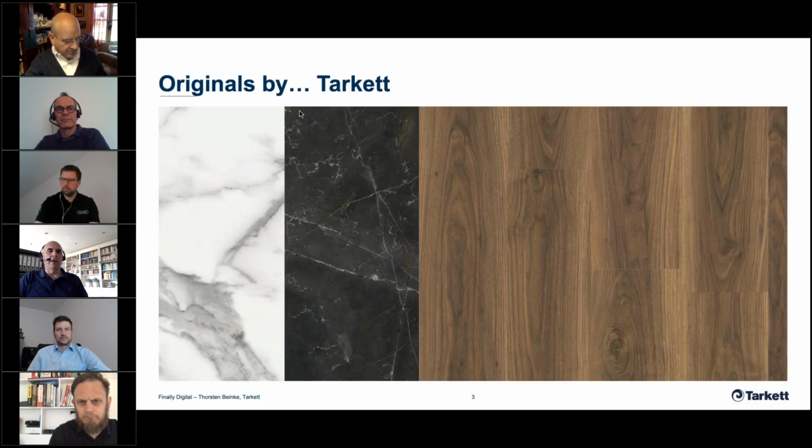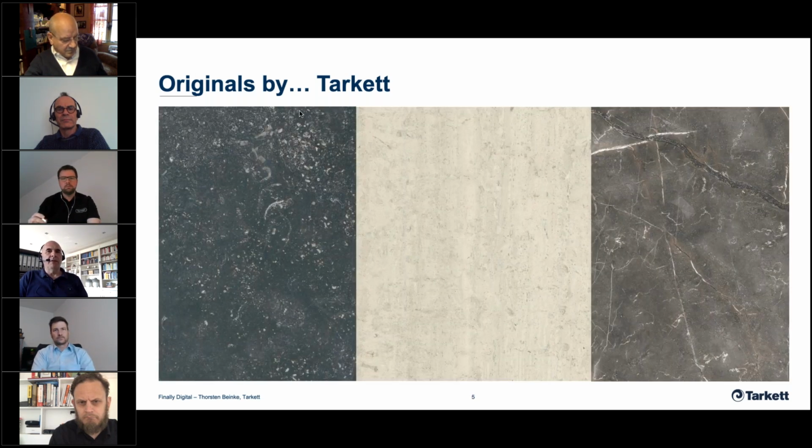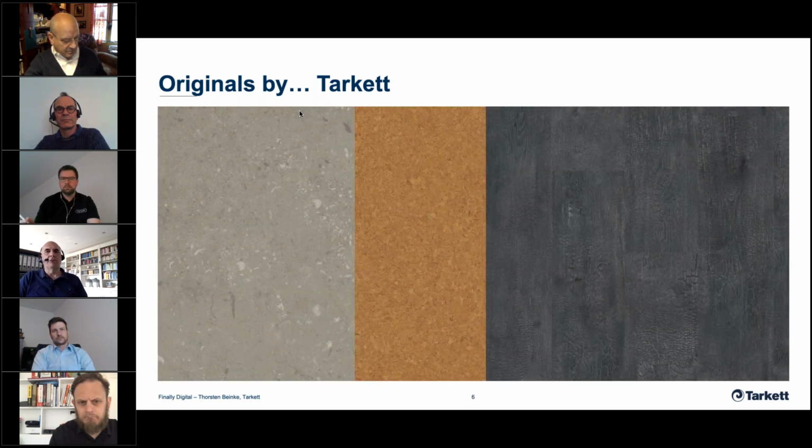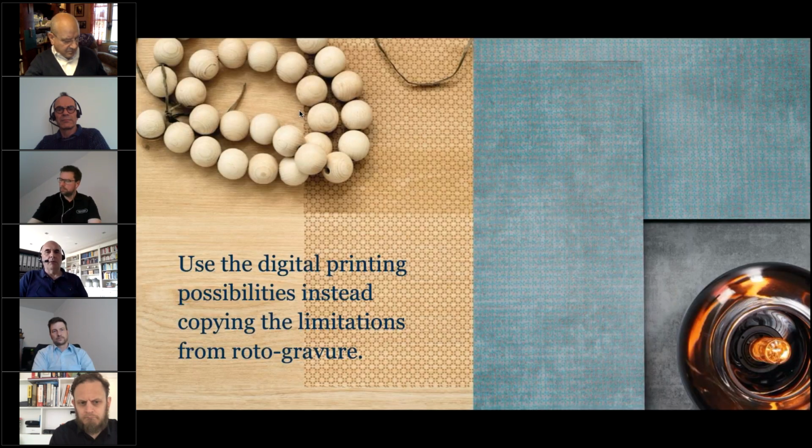But we have seen, and this we have gotten as feedback from our customers, that people really see the difference now. They start to see the difference between a rotogravure printed and a digitally printed product. And this even on designs where people from outside said it's just not possible to print this in digital.